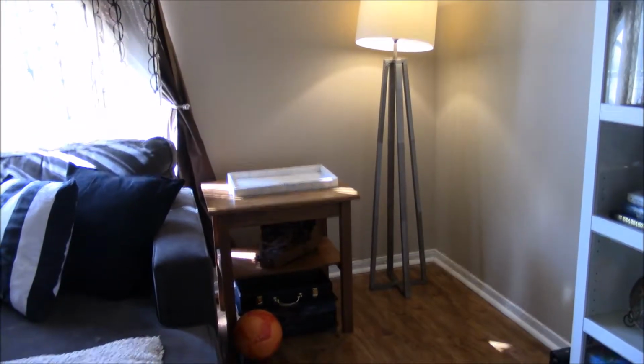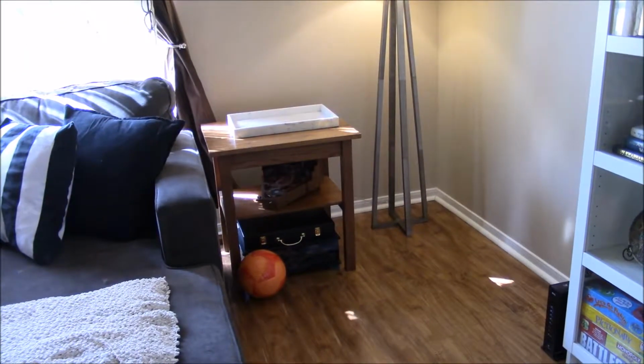But right beside the couch is just this little end table that I got from my grandparents, and it just has a marble tray that I'm waiting to go ahead and decorate for fall. And I got that marble tray from Home Goods.